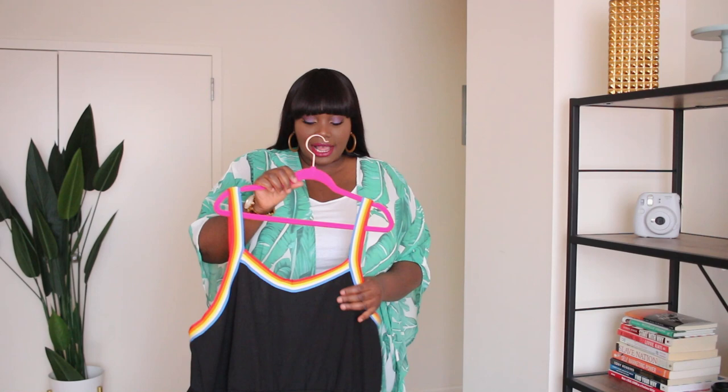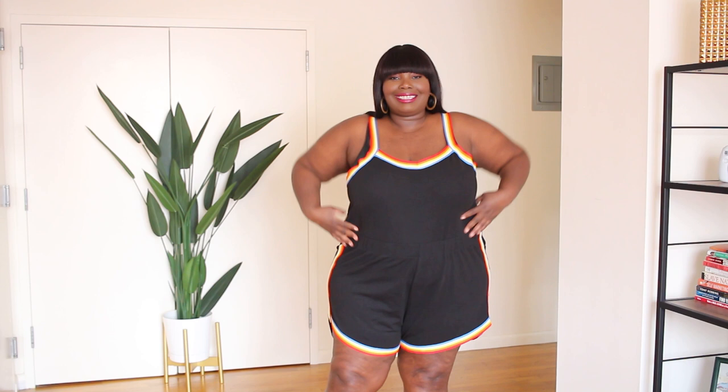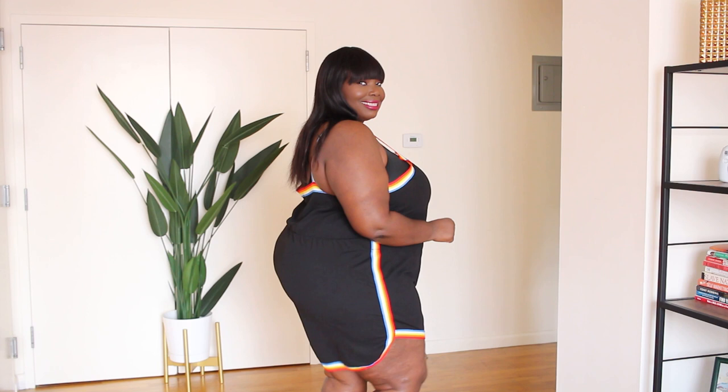So next up, I have a fantastic romper for you guys. Now this romper comes in a variety of other colors. There's a burgundy, there's a light pink, but they all have this rainbow stripe detail on it. And this romper has a shorter hem in the front, but it's longer in the back. You guys know that I always have an issue with things being shorter in the back and longer in the front. And this romper is actually the complete opposite, which I love.